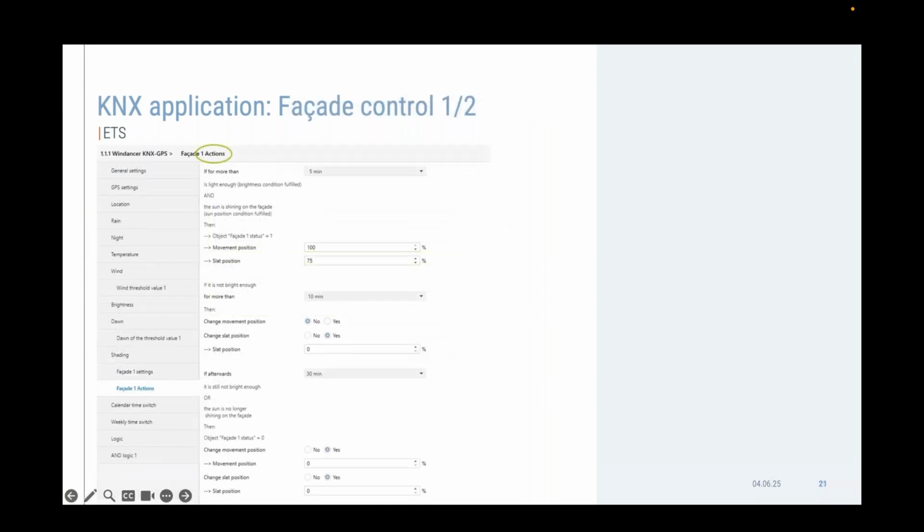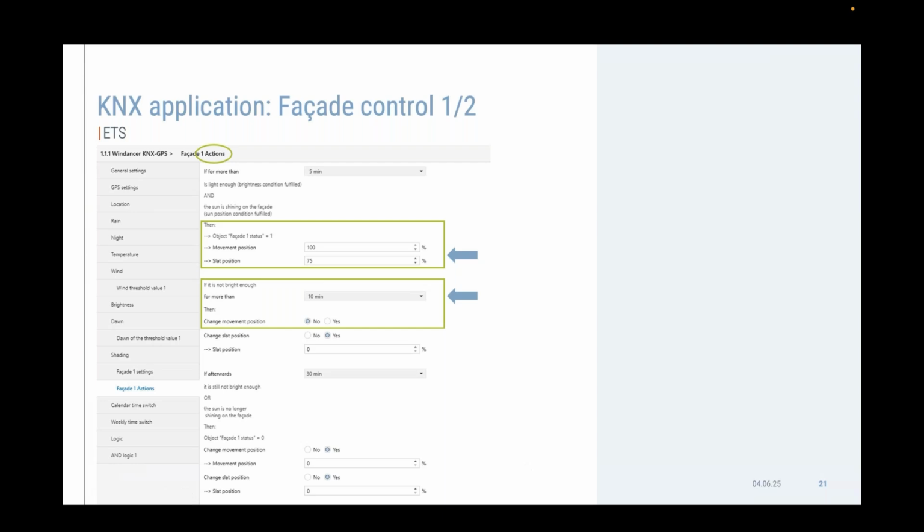Next up, we have a look at the facade control. We can set the facade control depending on the brightness. Also, we can set, of course, a delay until when shading should be activated. One use case for this is, for example, you have a big cloud moving in front of the sun, and you don't want your blinds to just move because of a cloud. Otherwise, there's the risk that your blinds are just going up and down all day.